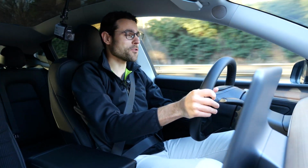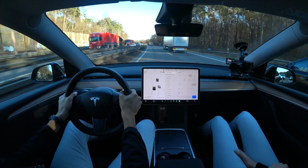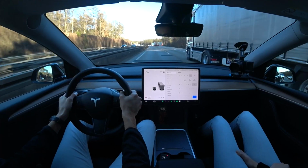Welcome to Thomas's Comparison Driving Lounge. We start with the small one, the Model Y Performance. It is a little bit smaller, but is it really that much less powerful? We're driving 100 kilometers an hour, 60 miles an hour, and we can launch it out on the German Autobahn. Let's go!